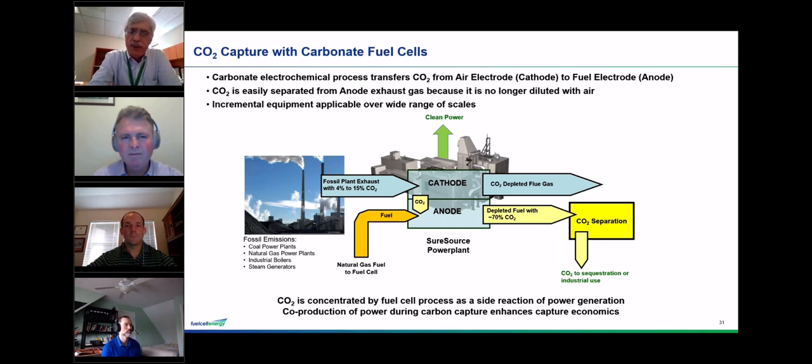And now the CO2 is in a stream with a very different molecule. Most of what the rest of the gases in that stream are is hydrogen. It's very easy to separate CO2 from that stream. You just compress it and cool it, and it's easy to take the CO2 off from that stream.